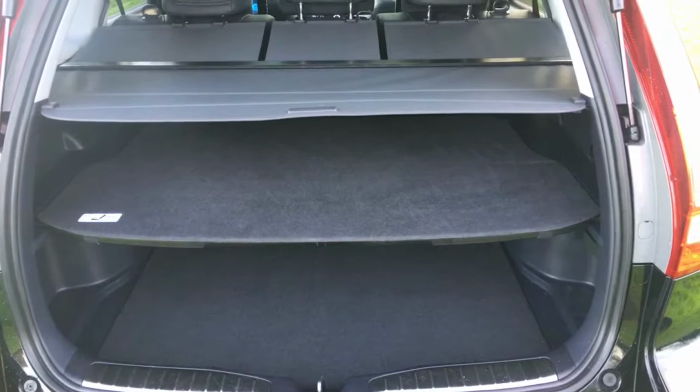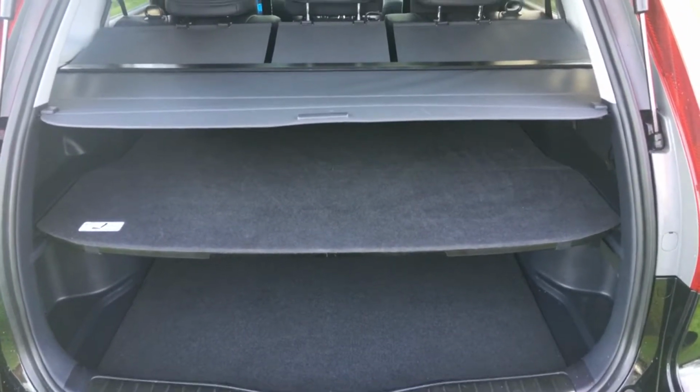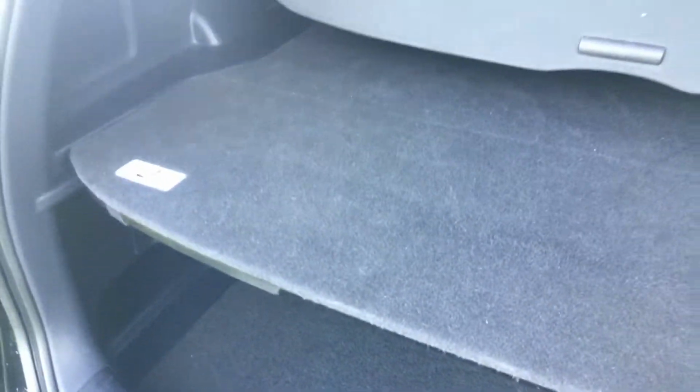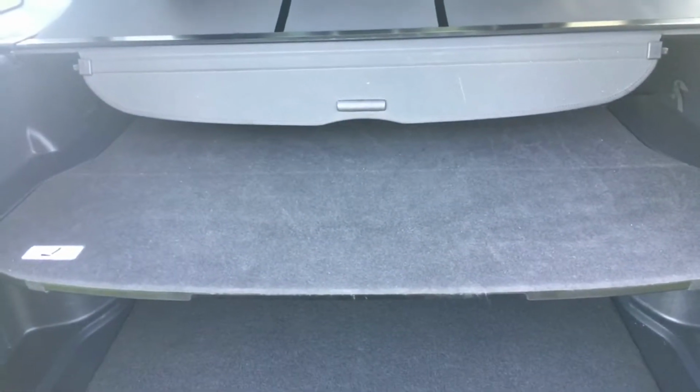Coming into the boot area, as you'd expect, everything's all intact. You've got the tonneau cover at the top there, it's all in place. Middle shelf as well, that's all here, completely unmarked, and all the carpeted areas and plastics are in one of the nicest conditions I've ever seen on this age and mileage CR-V. It's a real testament to the last owner of the car, who's kept this car in wonderful condition.